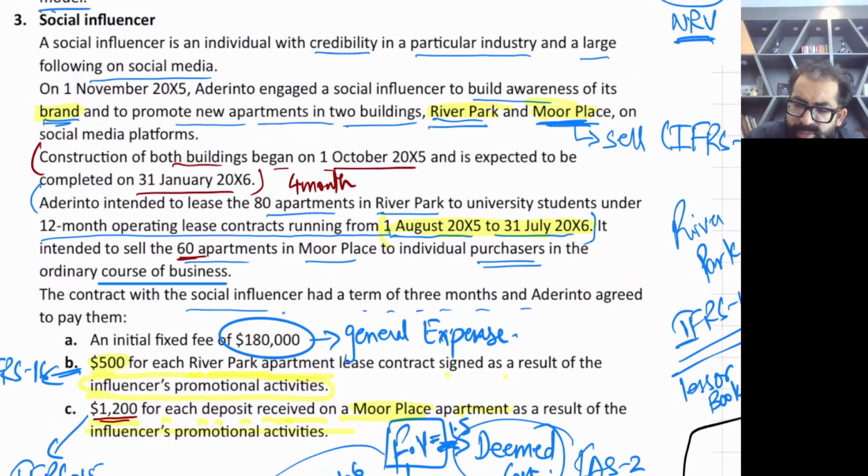Or I would say 3 months, because we engaged the influencer on 1st November. So November, December and January, just 3 months. In 3 months, all the sales will be done. So you can book the asset.